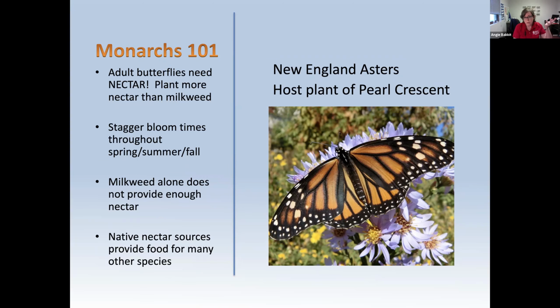So New England asters, for example, are a very popular fall blooming plant that provides great nectar sources for those butterflies that are building up all the resources that they need to overwinter. It also is the host plant of the pearl crescent butterfly, which is a non-migratory butterfly that's native to most of North America.